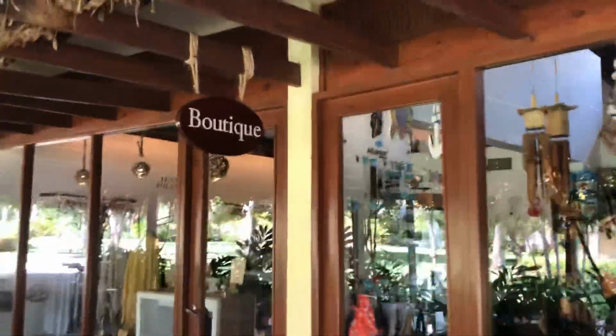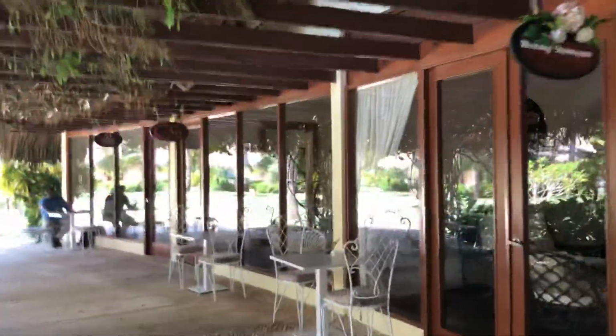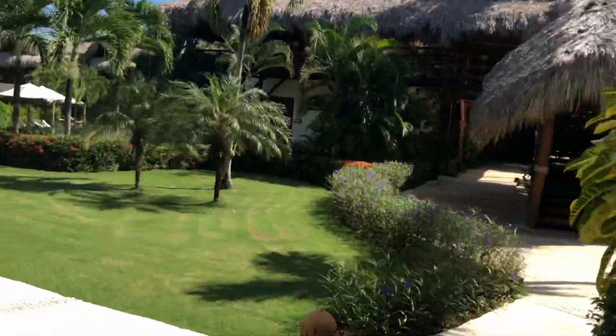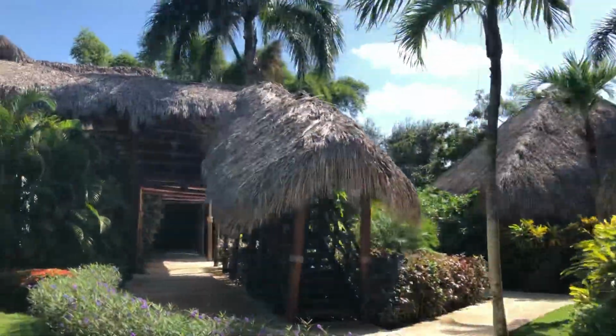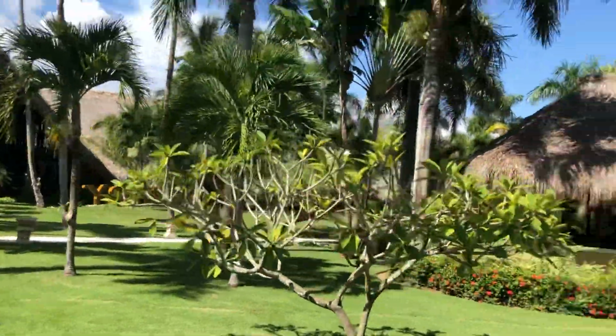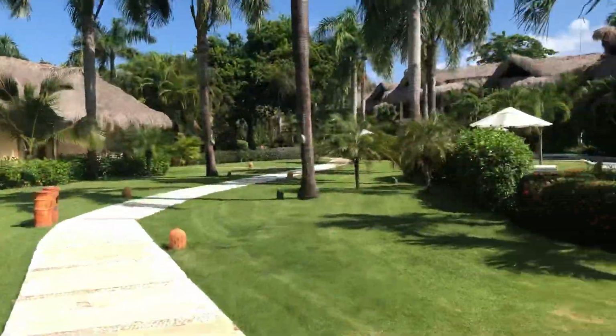Here's where you have your little boutique shops, your wedding showroom, Coco Cafe, which is a little coffee place. It's really, really cool in here. The lounge. Hola. Hello. As you can see, it's got a real zen feeling to it. And that's really the whole concept here.